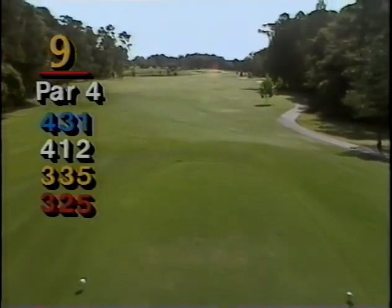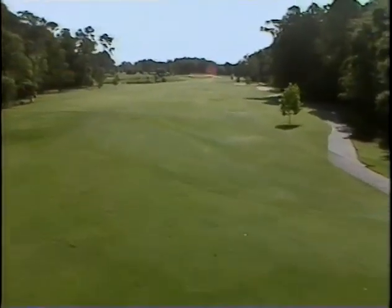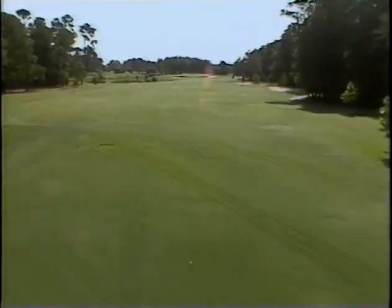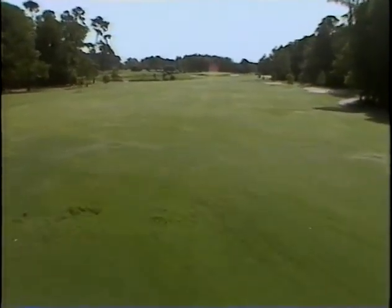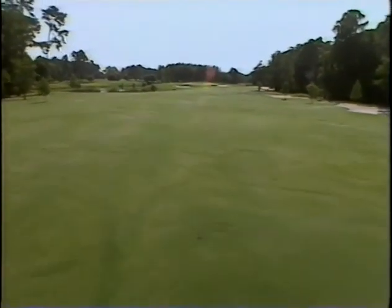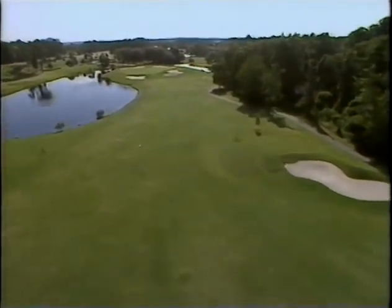Now the 9th hole is a straightaway par 4. Again, there's a corridor of trees we've got to go through. There's a couple of bunkers on the right and a lake way up on the left. Our ideal position here is right center. Now really concentrate here, because this is a straight hole, very tough to line up on. We've been playing a lot of dog legs.